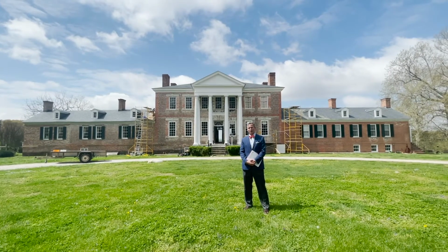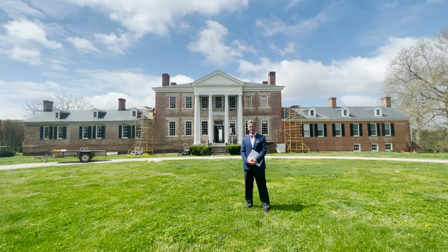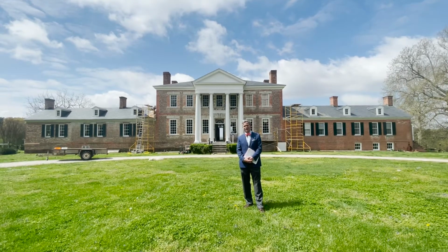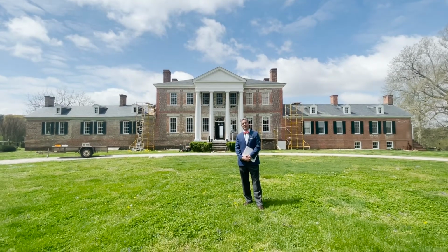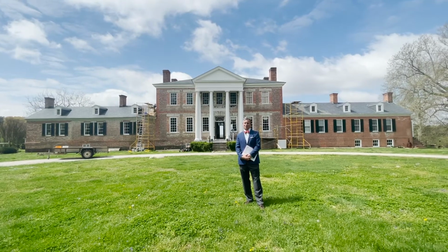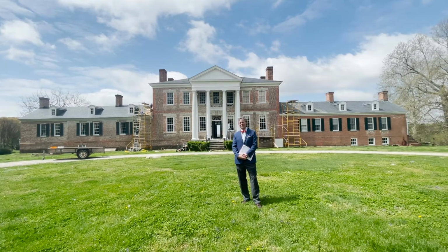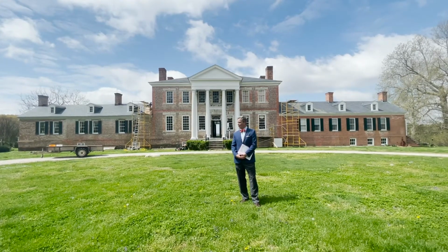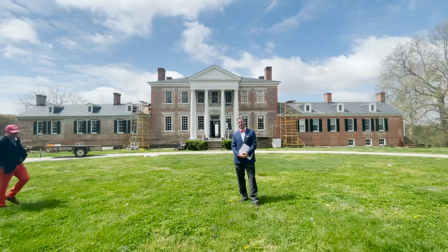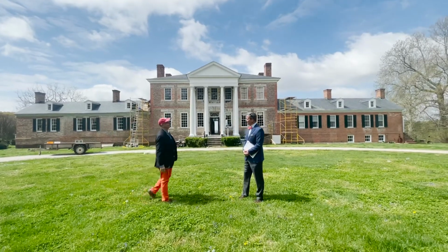This afternoon we have the great privilege of being at one of the most exceptional early 18th century houses in Virginia. Today we find ourselves at Sabine Hall in Richmond County on what's known as the northern neck of Virginia, and it's such a great privilege to be welcomed here by our old friend and Board of Governor with the Decorative Arts Trust, Ralph Harvard, who's going to introduce this incredible home and its rich family history to us this afternoon. So Ralph, thank you so much for having us again.